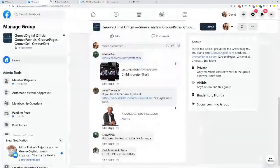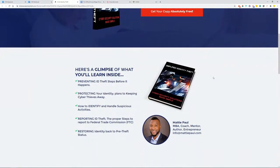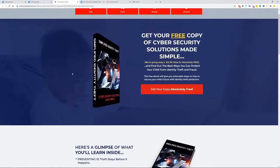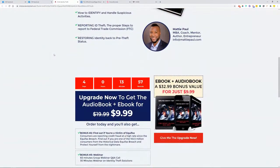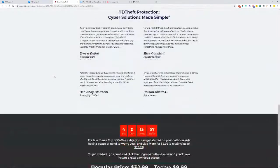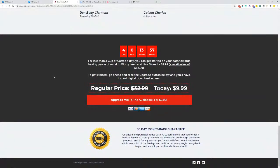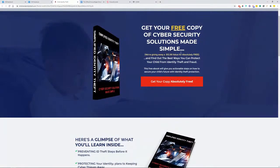Trust factor 10. This is without any questions. Trust factor is 10. This is simplified identity theft. A lot of people are scared about this, and I wouldn't hesitate, not even one second, if I would see a site like this one. And if I'm talking about my children and the security that I can provide them, I would definitely sign up for this one. If I am worried about my child's security online or identity theft or things like this, I would definitely either download the book or listen to it.